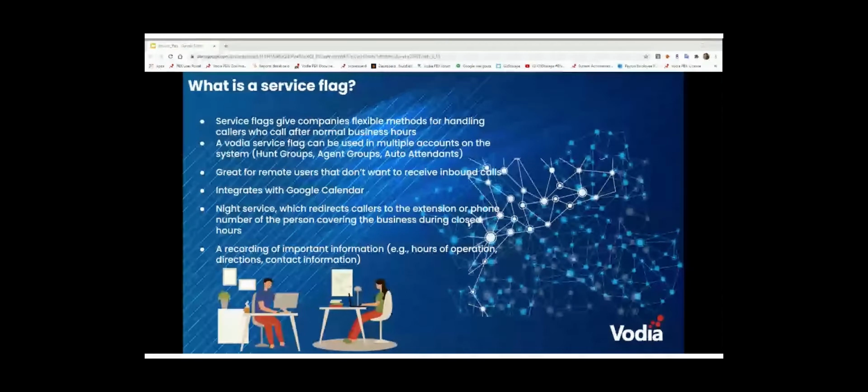If you have on-call workers, you can set up a night service where after 5 o'clock, calls can be sent to the person covering business after hours. And on the auto attendants, we can have a service flag set up on an auto attendant so that when that service flag is active, the auto attendant that's called can play a recording, things like directions or business hours or other pertinent information.